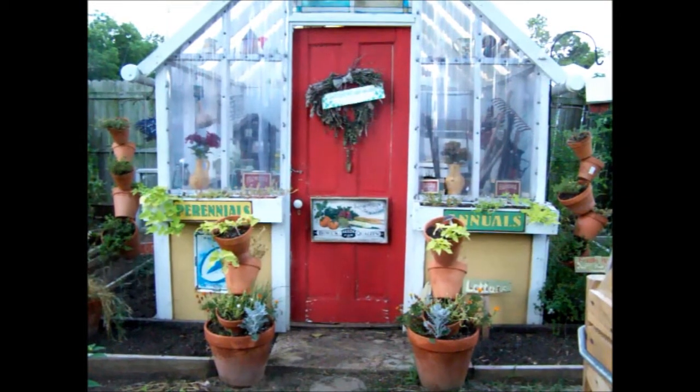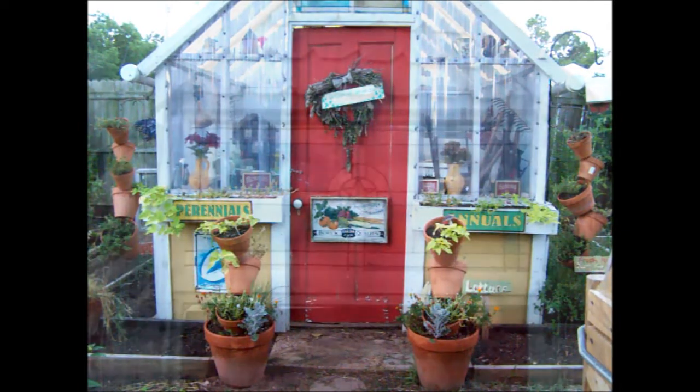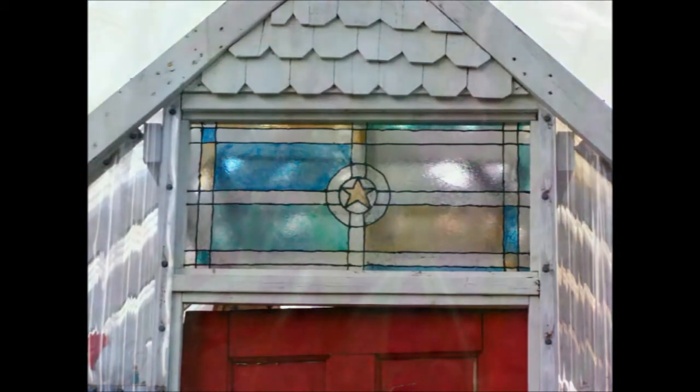I've had several comments on here about my greenhouse, and I built this back in 2005. Above the door the stained glass was hand painted by me and Gina. We just used a stained glass kit that you buy at any kind of hobby shop or hobby store.